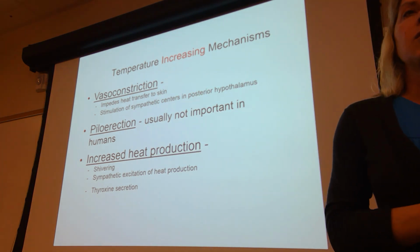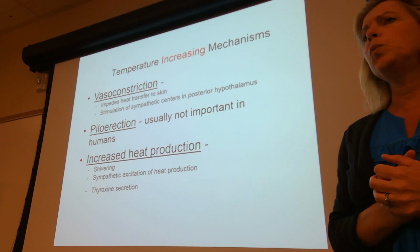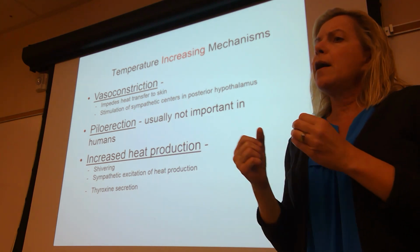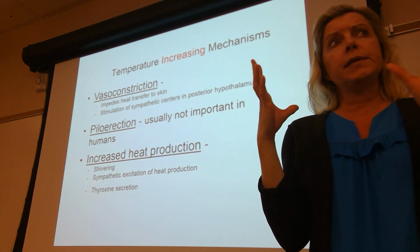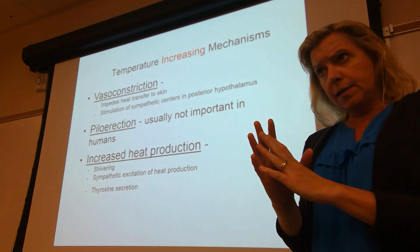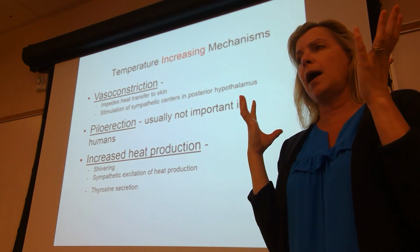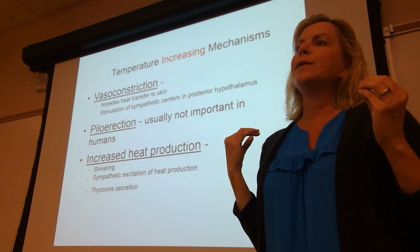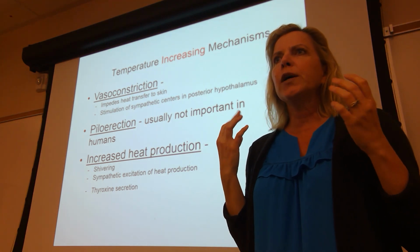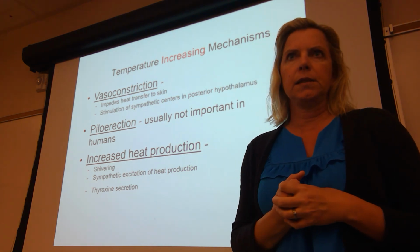Would you want to sweat? No. Would you want to have your upstream arterioles vasodilate or vasoconstrict? Constrict, because you now don't want to bring as much blood to your dermal capillary beds. And that's part of the reason why when you're cold, you look pale. Everything is vasoconstricted.